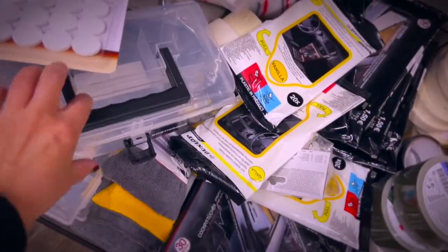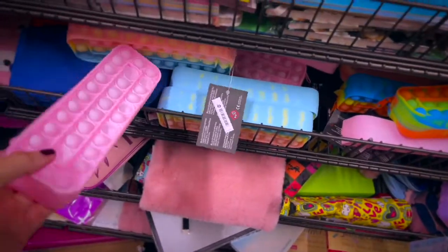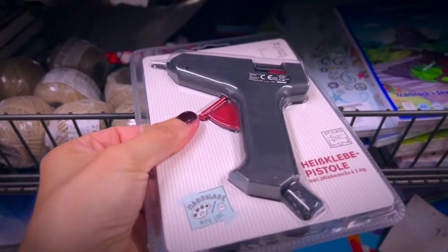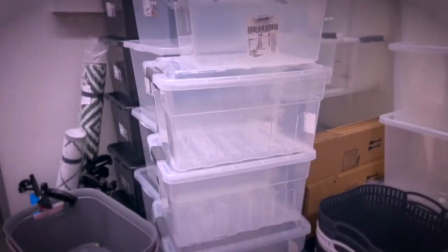These transparent toolboxes are a great storage item and I use them for a variety of things. A small pouch with anti-stress features. A glue gun, always very practical, not only for the soap room. Notebooks come in many variations and I love to take notes and work out things in paper form still. Bins and buckets also help minimize confusion around your space.